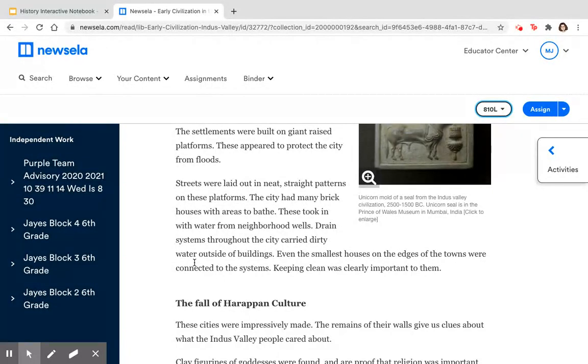This is crazy, especially when you consider that during the CE, the current era, we did not have plumbing systems during the Dark Ages, which contributed to the bubonic plague. For a good portion of our history as humans, we did not bathe for extended periods. In the Indus Valley, even if you were the richest person or the poorest person, you had a bath in your personal house, which is crazy.